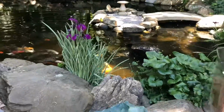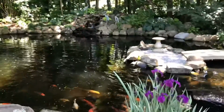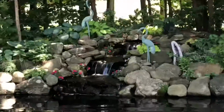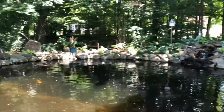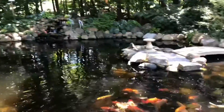So this is the plant that had the yellow on it, and now the irises are blooming. And we planted up a little bit around the waterfall, which looks great. Right now we're gonna go out back and I'm gonna get a couple of chores done. So come along.